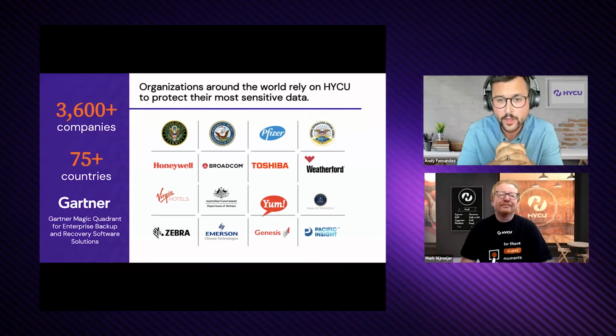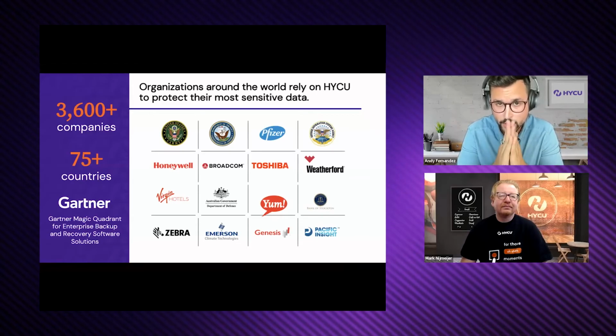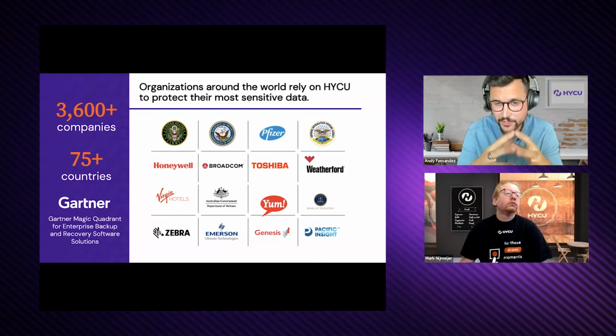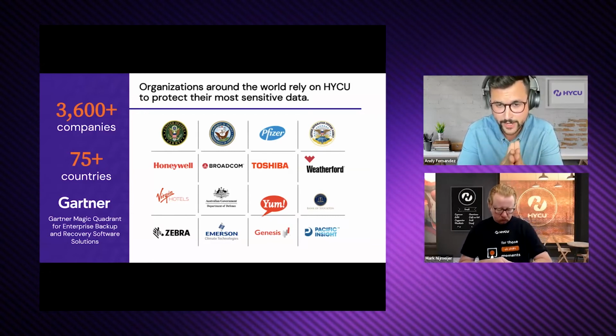But most importantly, for years, some of the most critical workloads in the world trust HYCU to be able to protect their data. Organizations like Broadcom, Honeywell, Pfizer, even federal organizations trust HYCU to be able to protect their data.